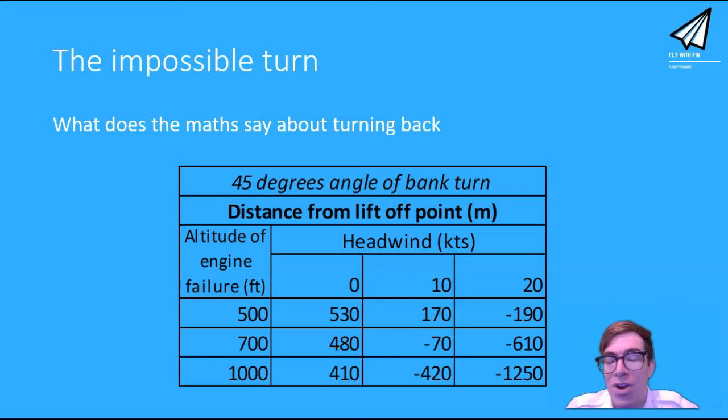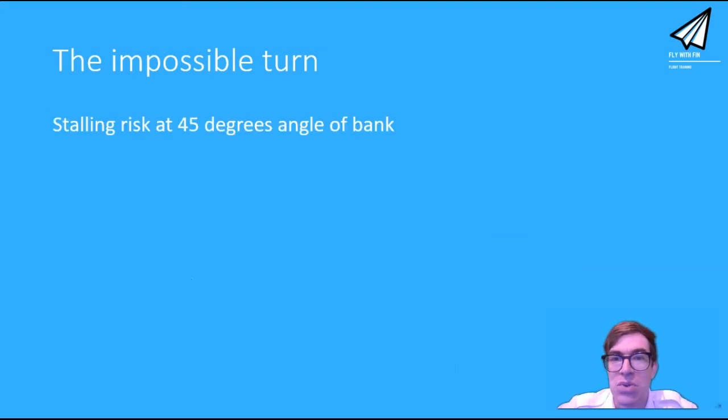The reason I'm not really keen on the 45-degree angle of bank turn, or relying on that, is really what it does to our stall speed. In the Cessna, the best glide speed in a 152 is 60 knots.